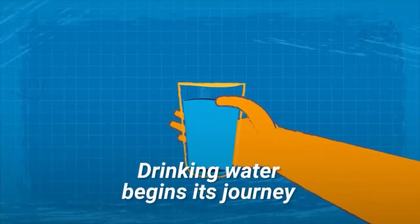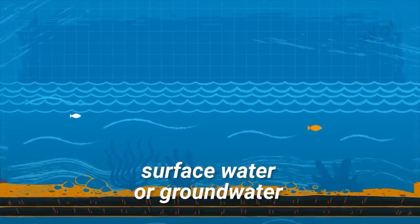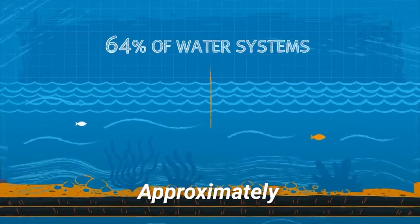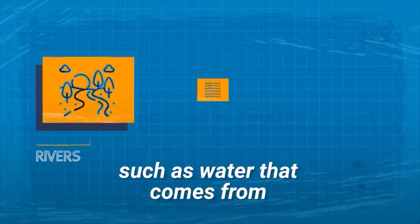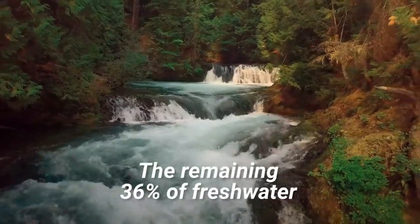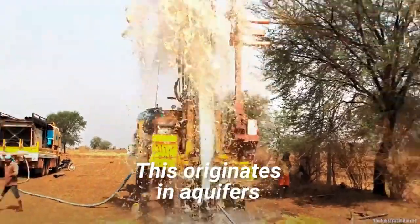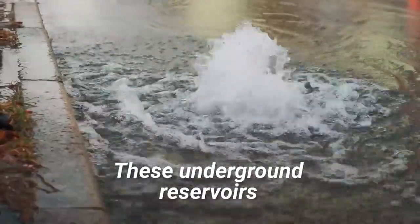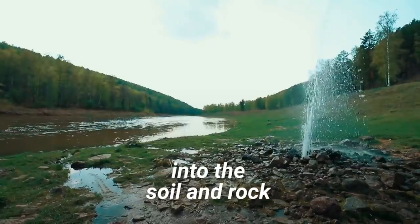Drinking water begins its journey in one of two places: surface water or groundwater. Approximately 64% of public water systems rely on surface water, such as water that comes from rivers, streams, and lakes. The remaining 36% of fresh water comes from groundwater. This originates in aquifers. These underground reservoirs develop when the rain and snow seep into the soil and rock.